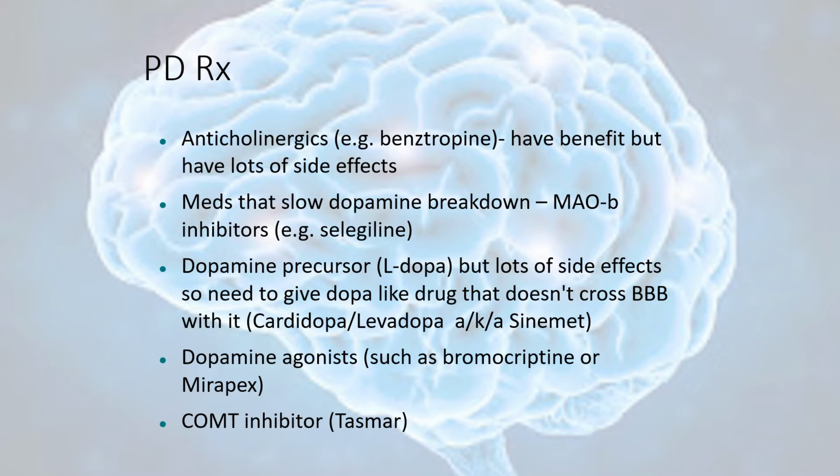Levodopa is a precursor to dopamine. We give it, it crosses into the brain and is converted into dopamine. We will often give it with a medicine called carbidopa. Carbidopa is misspelled on this slide.